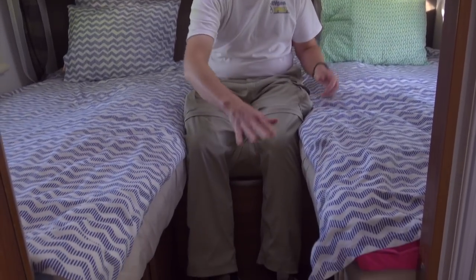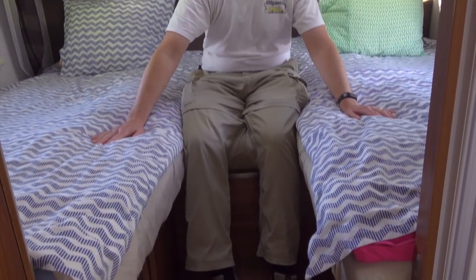The bedroom is mostly bed. So there's the two twin size beds on either side. This middle section here, there is a pull-out shelf that slides out, and there's an additional cushion that sits in the middle, so you can make this into one larger bed area.